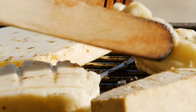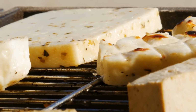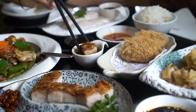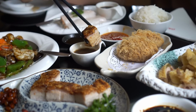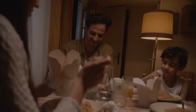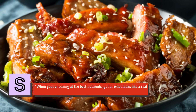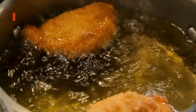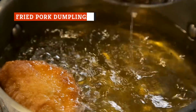The brand recommends sweet and sour tofu as a more nutrition-dense alternative, particularly if it isn't deep-fried in oil. Another healthier option to enjoy sweet and sour pork is if it's made with grilled pork rather than fried. It's not to say that you should never enjoy sweet and sour pork, but maybe include some vegetable-heavy sides and split some family-sized portions with the group to get more variety on your plate. Lifestyle coach Tony Small told Stuff, "When you're looking at the best nutrients, go for what looks like a real food."